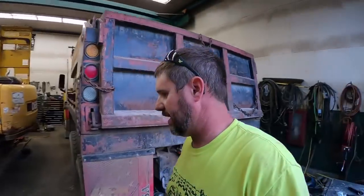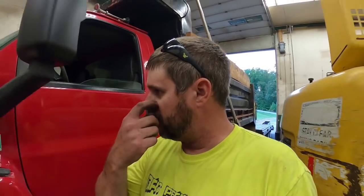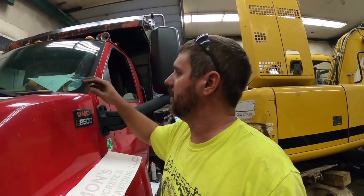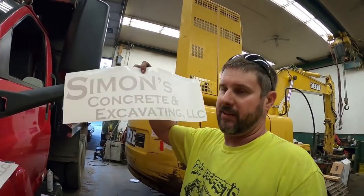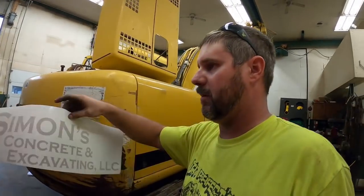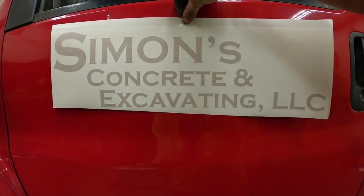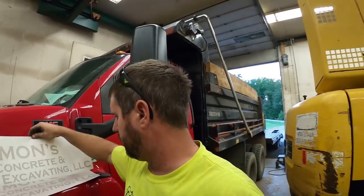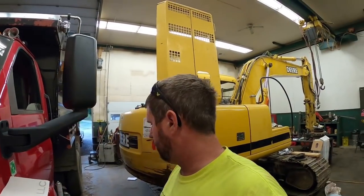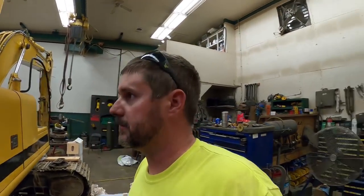There's one thing that I've been needing to do to this truck for almost a year, year and a half. And I always forget that it's in the shop. And I have remembered now. This is going to make Officer Hoover a very, very, very happy individual. But I have got the decals to put my name and DOT number on the door. For those of you guys that don't know, the actual name of my business is Simon's Concrete and Excavating LLC, hence the excavating and the ICF work. And yeah, the DOT number is boring, it's down there, but let's get these on the door.